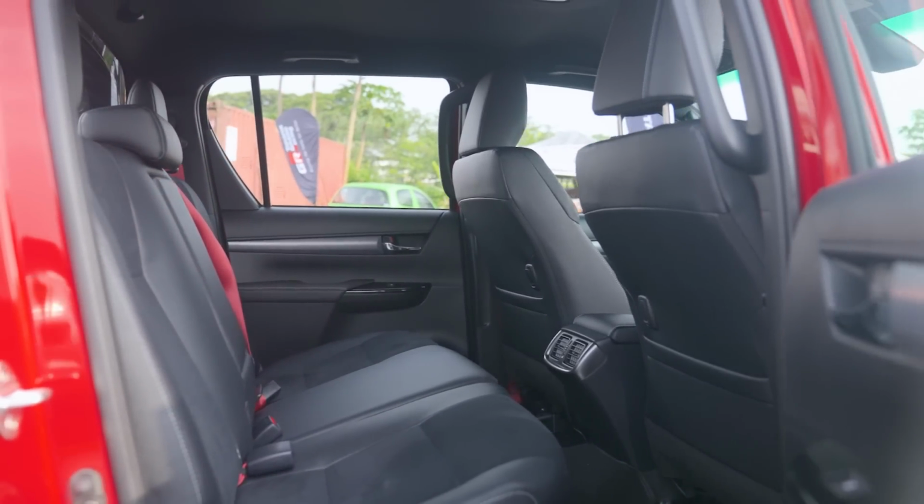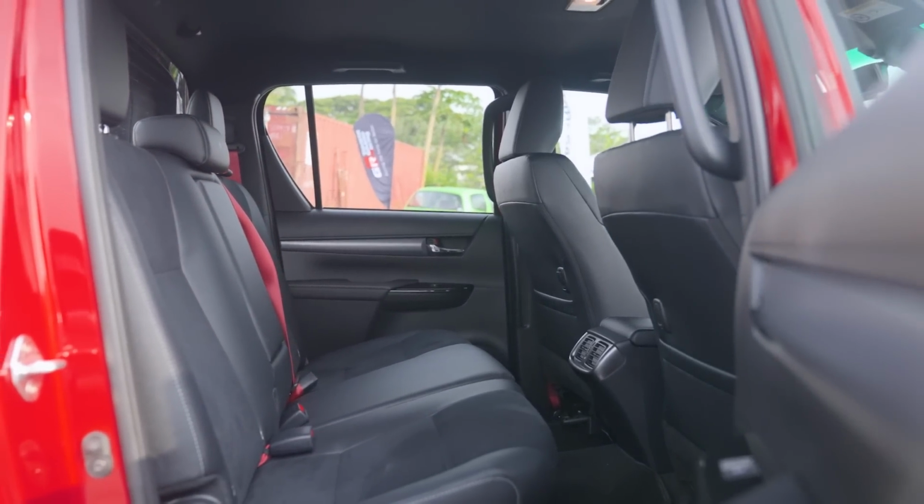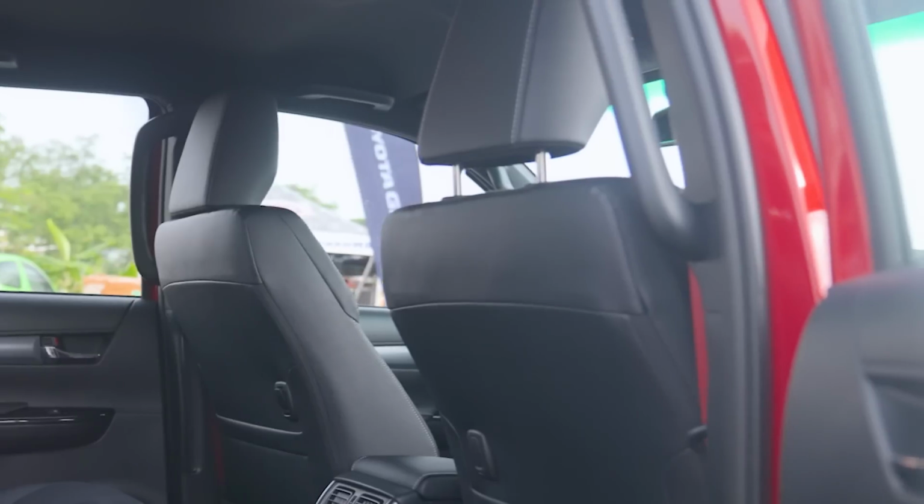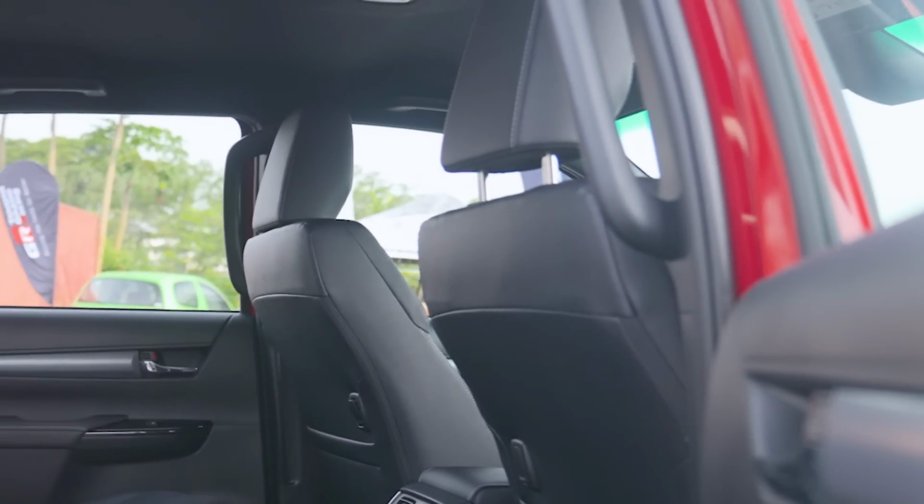Let's take a look at the back. So right here in the back, it's still your typical truck, but you do have some nice room for your feet, which is nice and appreciated. You've got a huge grab handle by the door, which is nice. I could definitely see myself riding here in the back during long drives. I would rather drive this vehicle. Speaking of which, let's take this out for a spin and see how this goes.